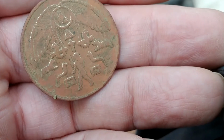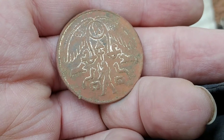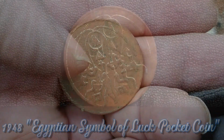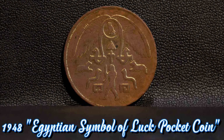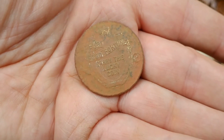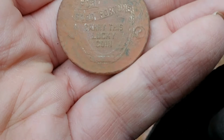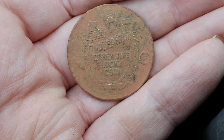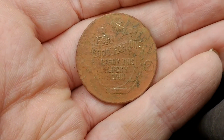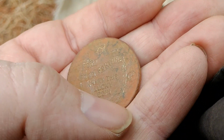This side is covered in sort of Egyptian motifs. See that? Kind of looks like an Egyptian guy. There's snakes, wings, that looks like an owl in there or a hawk. Various kinds of animals, and when we flip it, it quite clearly says, "For good fortune, carry this lucky coin." And as you can see, there's a horseshoe. And at the top, there's a little four-leaf clover. There's something in a circle there. I can't make out what that is.